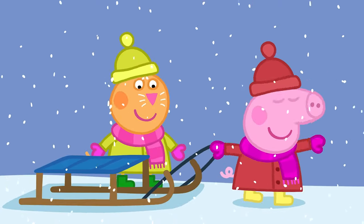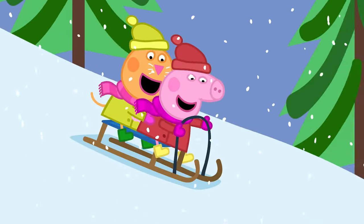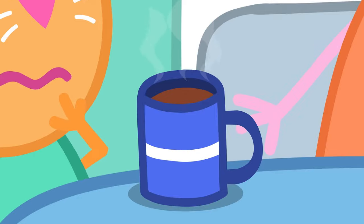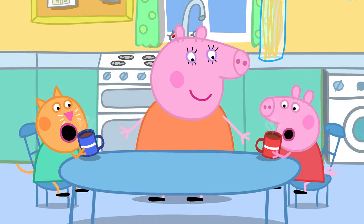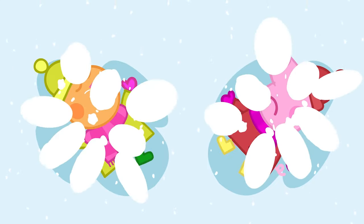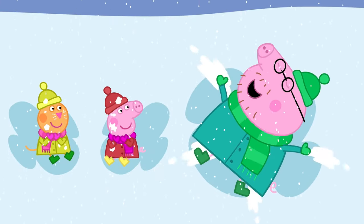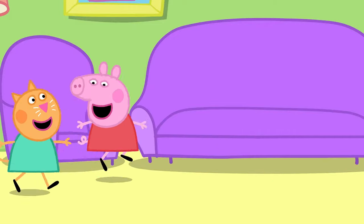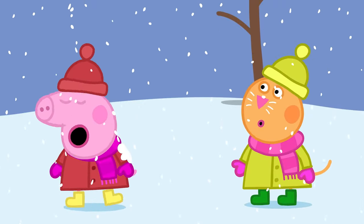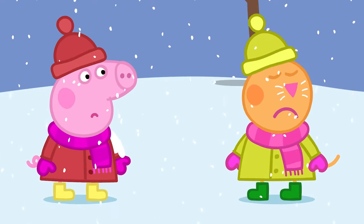Peppa and Candy spend the day playing lots of different games. They go sledding outside. Whee! They drink delicious hot chocolate. And make lovely snow angels. They even race around indoors. And outdoors. But they can't agree what is best.